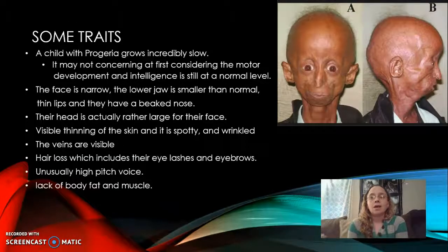tremendously. I have a picture here, and you can see some of the traits, like the lower jaw is smaller than normal, the head's bigger than the facial features. You see some hair loss here, including even the eyebrows. And then you can also see that there's a lack of body fat and muscle. You can see some veins that are visible. And when they talk, they usually have a high-pitched voice.